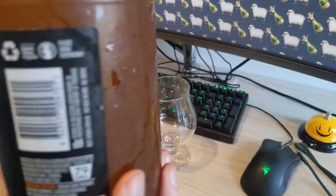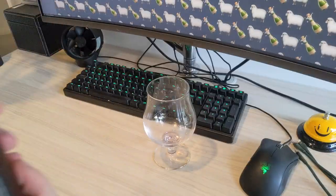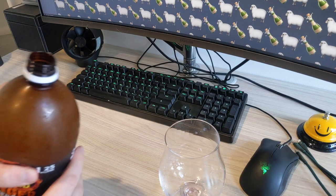Yeah, it's interesting. They don't have to put ingredients on booze. I don't know why, I feel like they should. Is there ginger in there? Is there not? I don't know. But it smells very gingery. All right, let's do a pour shot.